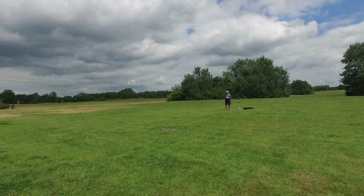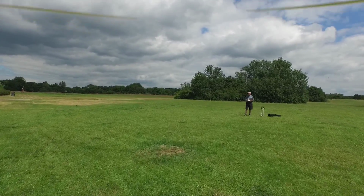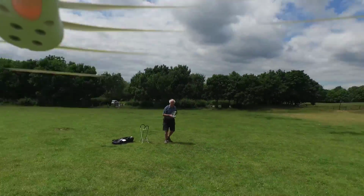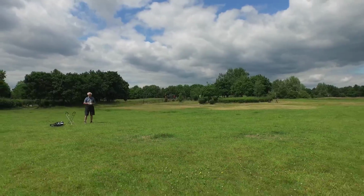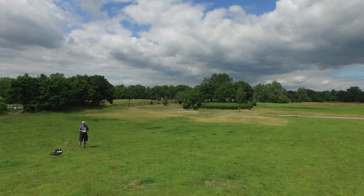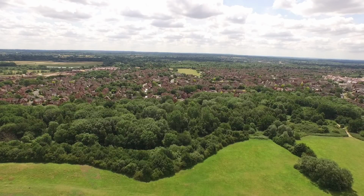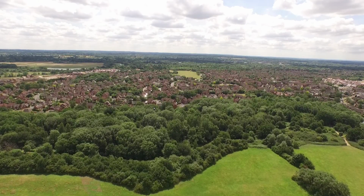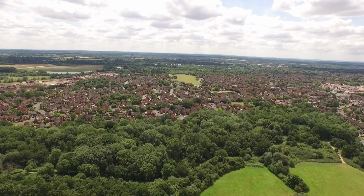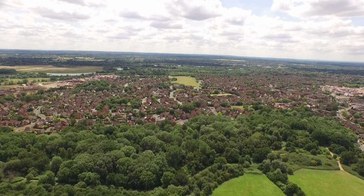At this time I can't see a thing in the screen. It's far too many reflections, and it's the iPad. So in the same park, come up a bit, going to go up to 400 feet here. I can't legally go any higher than that.